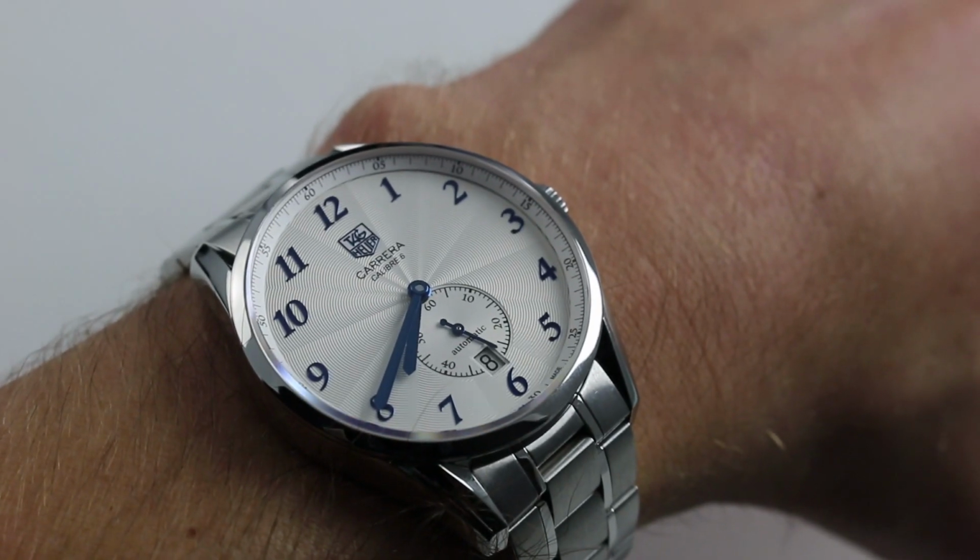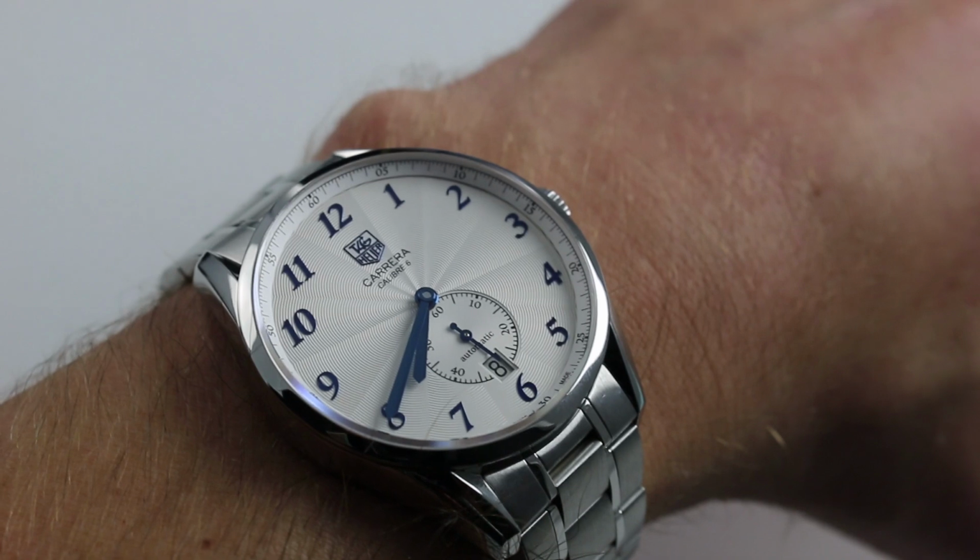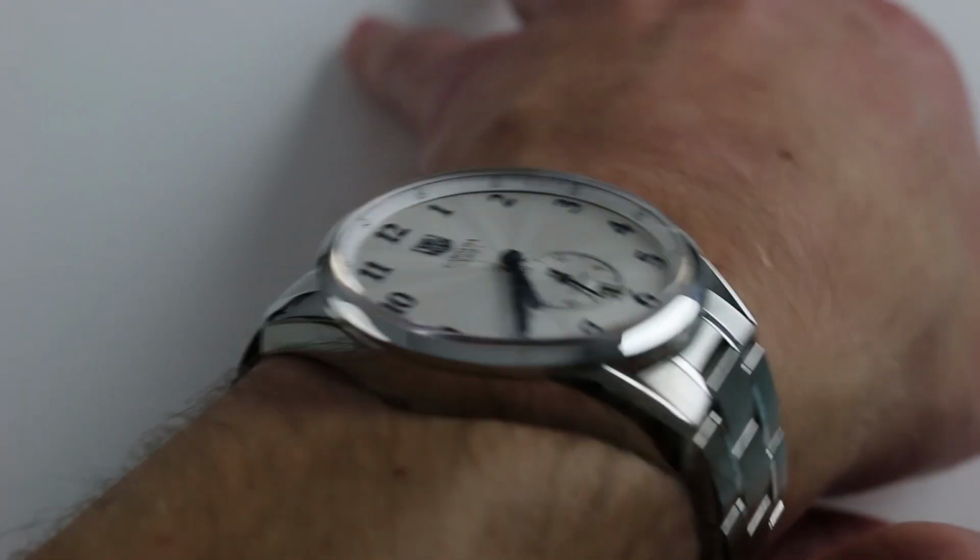Today we're discussing the Heuer Carrera Calibre 6. You can see this 38mm automatic winding steel sports watch and purchase it on our website.